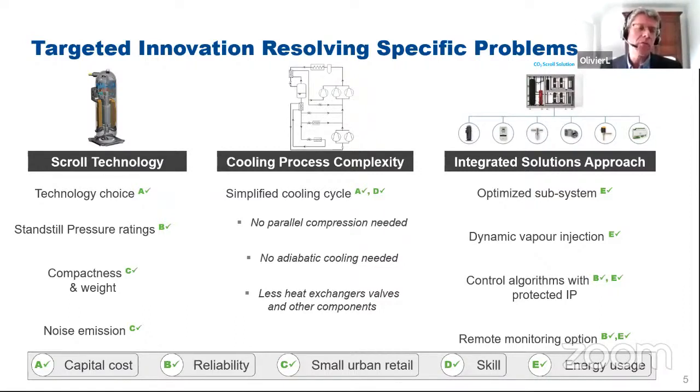Because the scroll is a continuous compression process. So this is a very good choice in terms of associating it with the vapor injection. The other good thing with the scroll technology is that we are rotating much faster than the semi-hermetic piston. So we are able to deliver more capacity per unit of volume, if you want. So that makes it very compact and light weight. So that's on the compressor level.